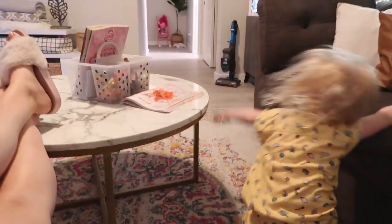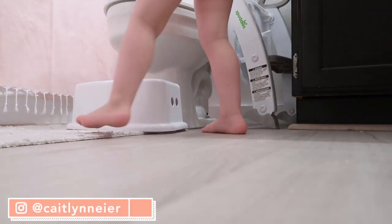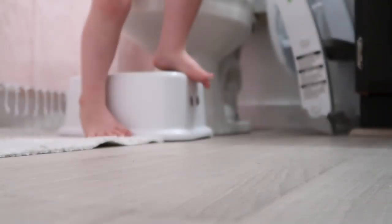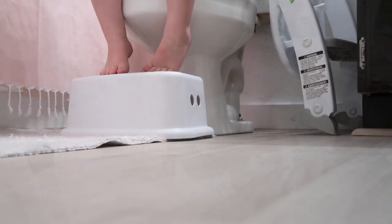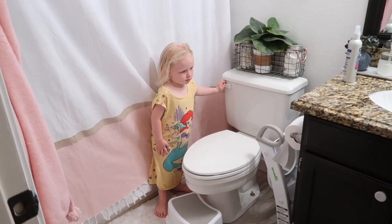She's wild. So finally at about 7:30, we make our trip to the bathroom so she can go potty one last time before she goes to bed. She has not had an accident overnight for weeks now. She's been doing so good. So I think it's official to say she is definitely potty trained overnight.